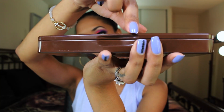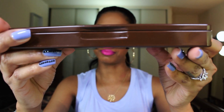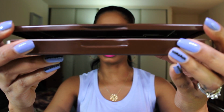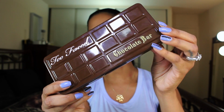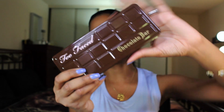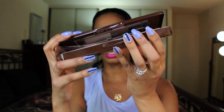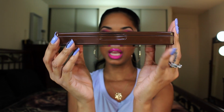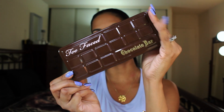The palette closes with a magnetic clasp, so there's no actual clip or snap fit closure for this palette, but I find that the magnet is strong enough to hold this palette securely. If you're one that travels a lot and has this palette bouncing around, I would probably put something over it like a rubber band or a hair tie just to hold it in place so it doesn't open up while bouncing around in your luggage, because this clasp is not as strong as it could be. So it's great for just regular use, but for travel you might need to secure it a little better than the magnet allows.